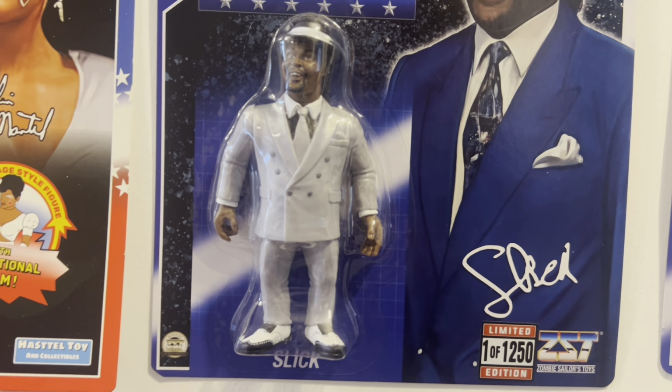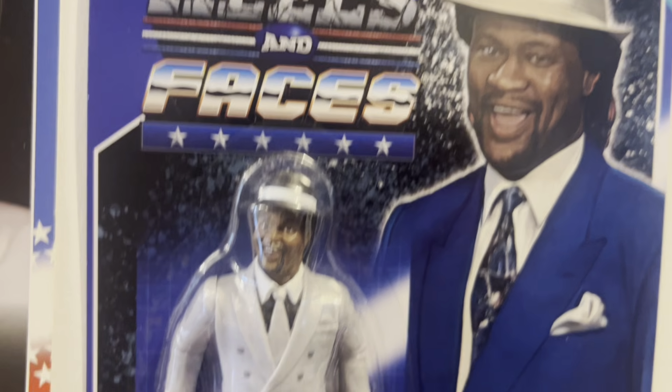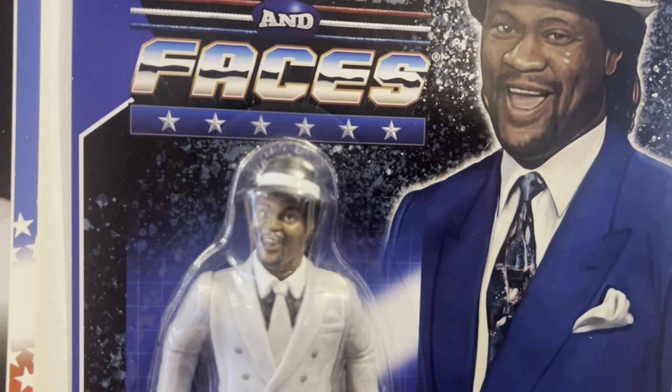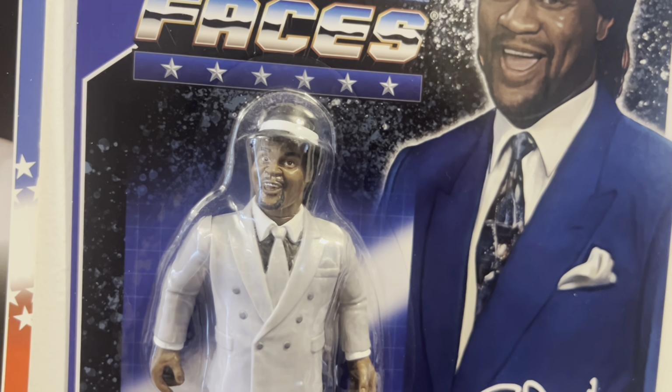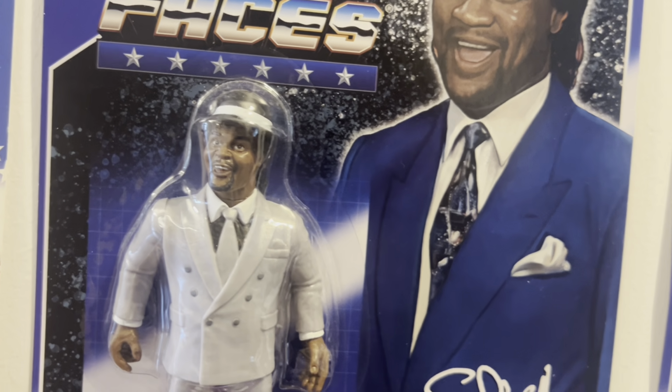The Slickster. And they've got all of these figures spot on. You're not looking at them, if they're off the card, and going, well, who's that meant to be?